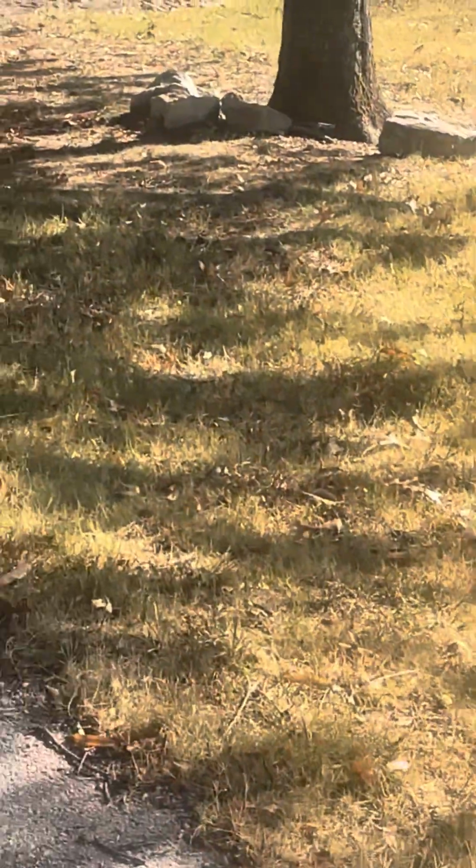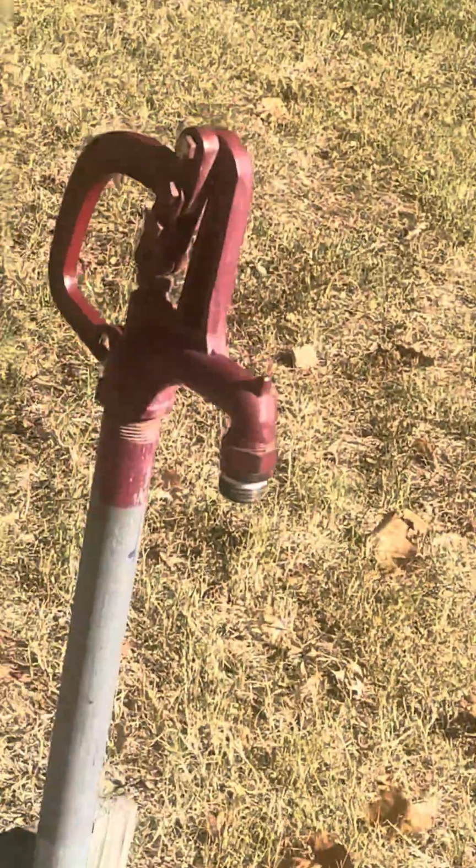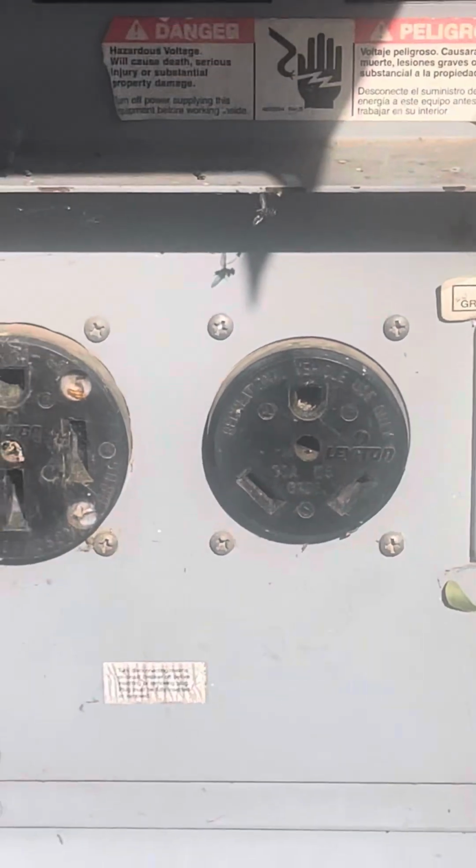Again, I don't think any site on the island has sewage, but they do have nice shower facilities and restroom toilets. Let's check this site. Again, they have 30 and 50 amp electrical.